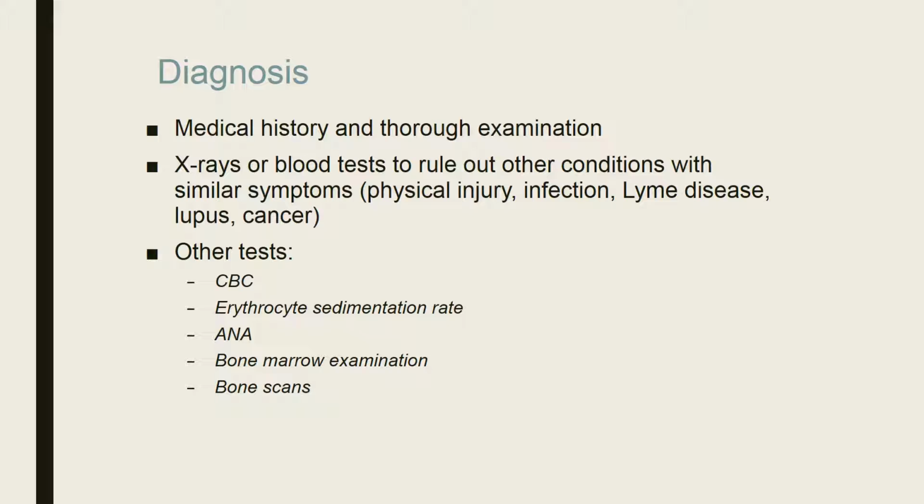Other tests may be a complete blood count or CBC, where they're looking at all the cellular components of the blood, looking for abnormalities in these cells. The erythrocyte sedimentation rate checks how rapidly red blood cells settle to the bottom of a test tube when it goes through that spinning cycle. The rate often increases in people where there's inflammation occurring in the body, meaning the blood cells settle to the bottom quicker.